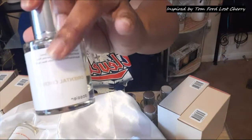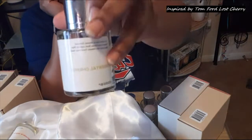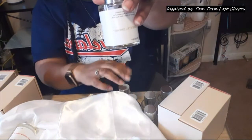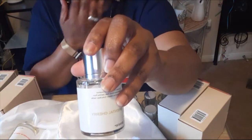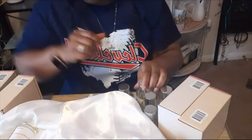I love this one. This one sticks too. Just like the Tom Ford Tobacco Vanilla, this one is just as powerful. So if you're just wanting to test out before you actually go and make a purchase, the Dossier brand is really good to test out if you want to go that route.